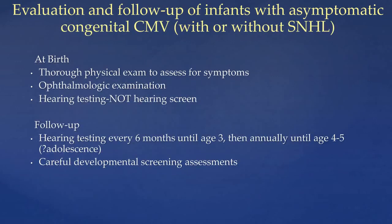For infants with asymptomatic congenital CMV at birth, again, we do a thorough physical exam to assure that they don't have any symptoms. We routinely do not check laboratory values if the infant otherwise looks completely normal. We will recommend an ophthalmologic exam to evaluate for retinitis. And again, they need hearing testing, with the first exam being within the first 4 to 6 weeks of life. And the follow-up is the same as for symptomatic.